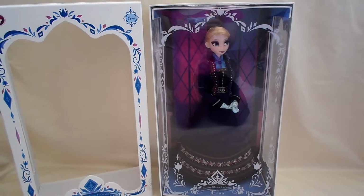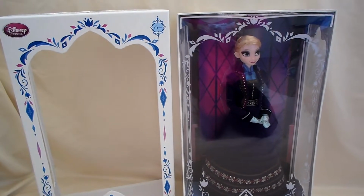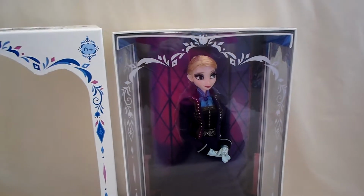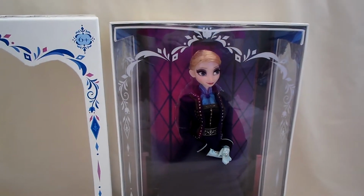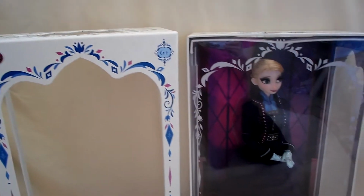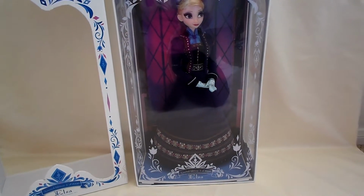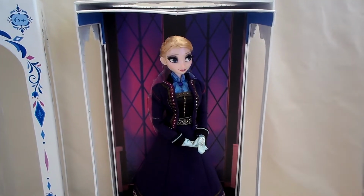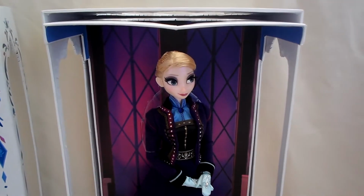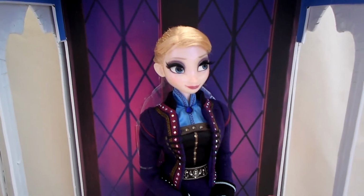Okay, so the limited edition boxes have a front frame that comes out, which is right over here. And you can see the plastic casing has the same design, just in a different color. Okay, so the plastic casing is removed so I can give a close-up shot. You can see the background shows that she's inside.